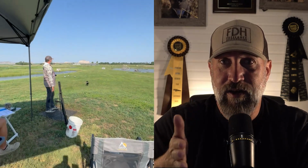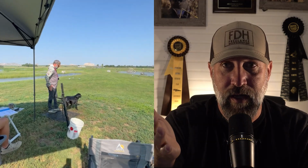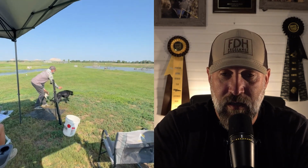Here I made another handler mistake on this next mark. I looked down at her and I saw she was lined up a little to the left, and for some reason I sent her anyway. And she went exactly where she was lined up, which was to the left of the mark substantially. So she needs to be to the right of those trees right there. The minute she went to the left, I'm a little nervous, but she got up here and she caught the wind. But that scared the heck out of me, because had she gone up there and taken a left and just gone left or gone up and over, I'd have had to handle.